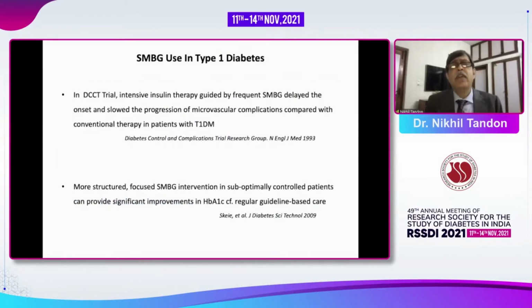Finishing this component, I think it's important to understand what the data are to show that SMBG use in type 1 and type 2 diabetes brings benefit. Because unless it brings benefit, there is no point even looking at it. So let's start with the DCCT trial, in which intensive insulin therapy guided by frequent SMBG clearly delayed the onset and slowed the progression of microvascular complications.